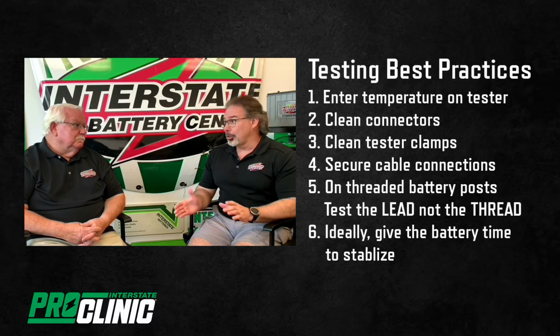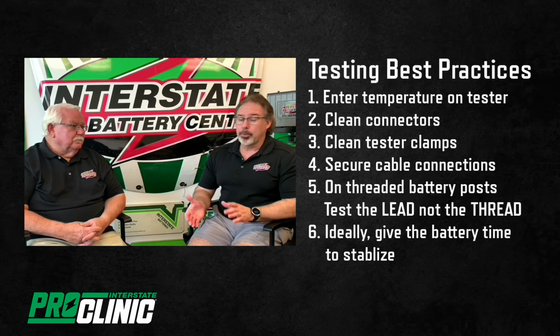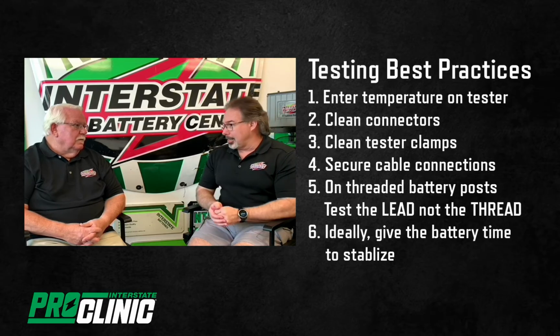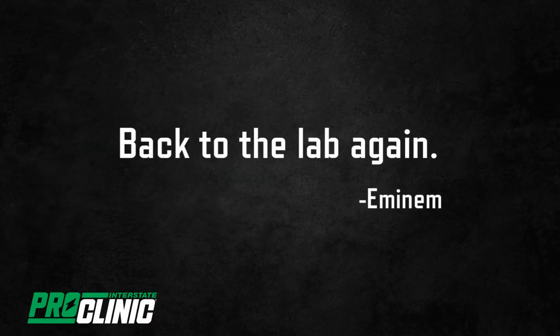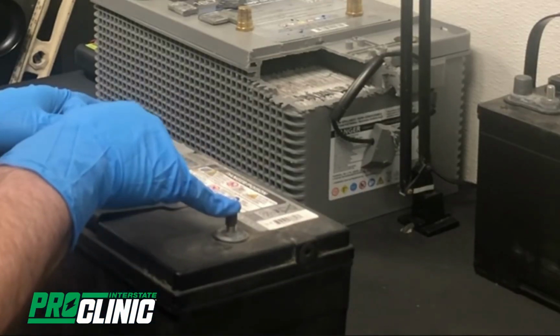And secure connections. Now, Gale, you and I have done this for quite a while. We've actually seen vehicles come in where they're missing the hold-down brackets or the cable's loose at the terminal. So we got to make sure that we got secure connections on there. And if you're doing test out of the vehicle, especially on commercial batteries, if you've got studs, we've always talked about making sure that you're using the lead and not the thread. I'm going to talk today a little bit about why we recommend checking on the lead and not the thread.